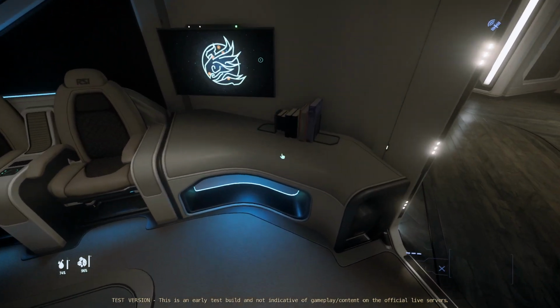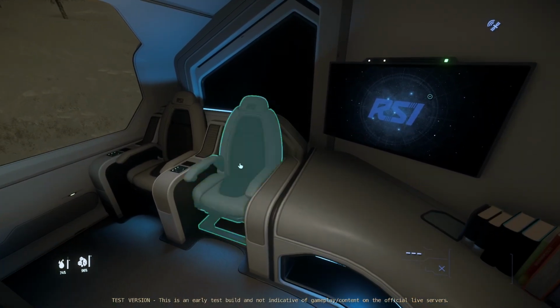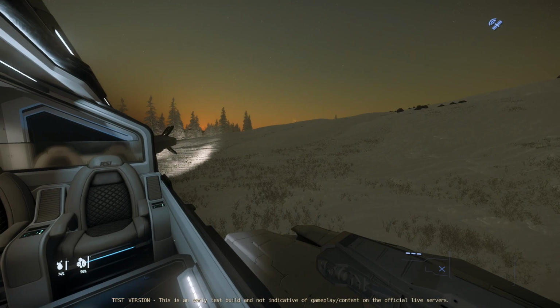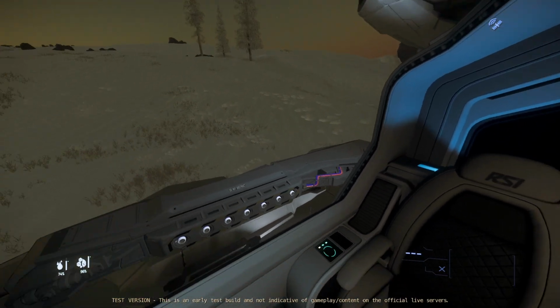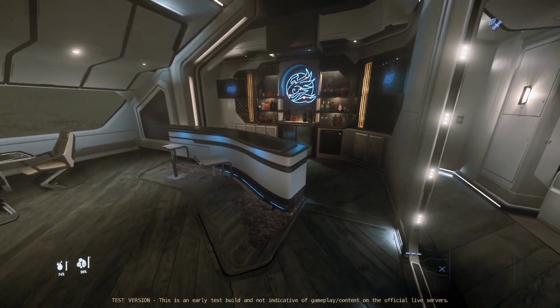Just to the right of this, we have a little cabinet with a TV on top. Unfortunately, whoever sits in this chair here and this chair here will not be able to see the TV, but they do get a nice view to the outside, and for missile systems.